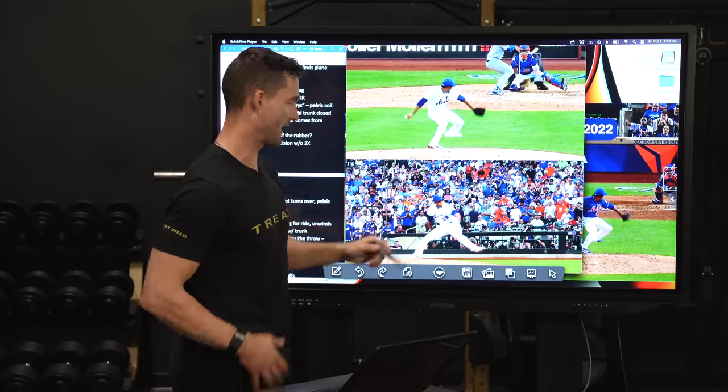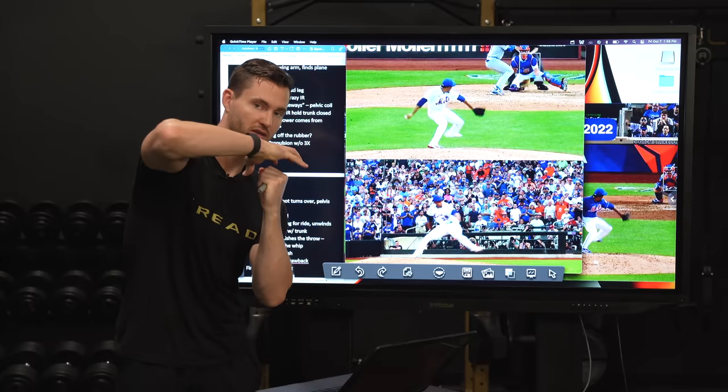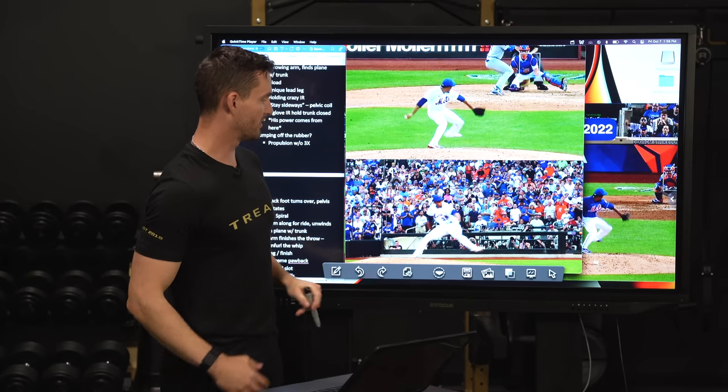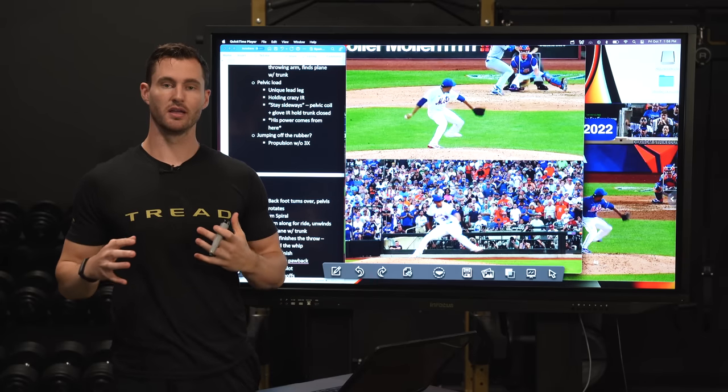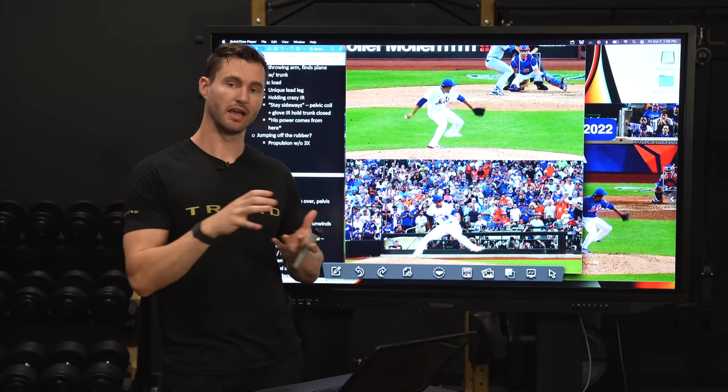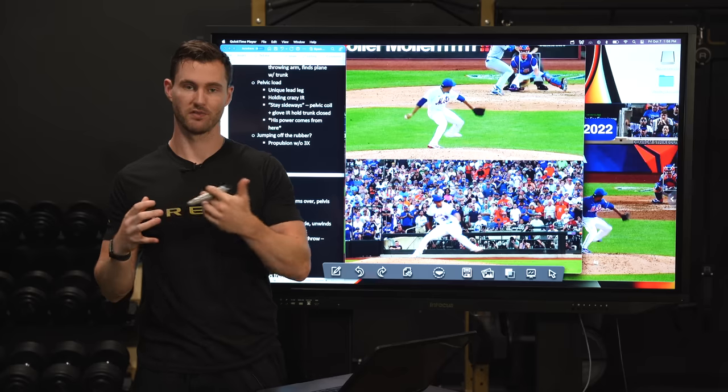And so this back hip is actually in relative hip internal rotation. And again, that lead hip is in internal rotation as well. So he's creating a crazy coil in hip IR on both the back hip in closed chain and the front hip in open chain, if that makes sense.